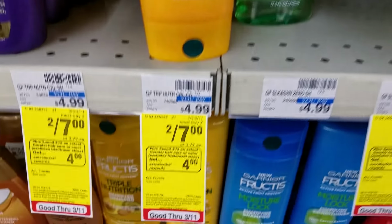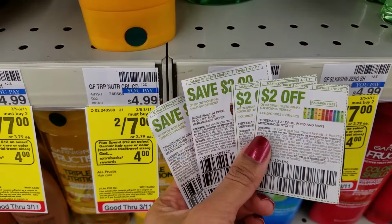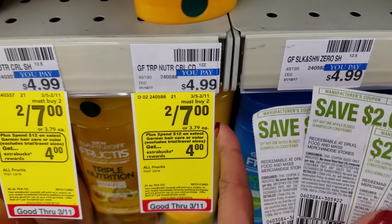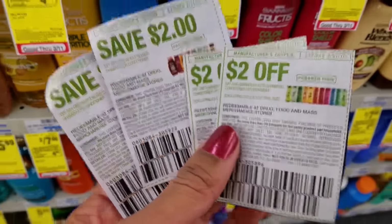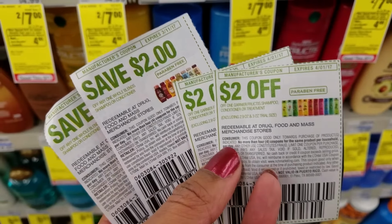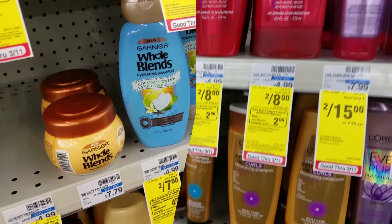So with my deal scenario, it's $14. You use $8 worth of coupons. That will drop your total down to $6, and you'll get back $4 extra care bucks. So you'll pay $2 for four bottles, making them about 50 cents each. Like I said, I'm mixing and matching, so I'm getting two of the regular Garnier Fructis and two of the Garnier Whole Blends.